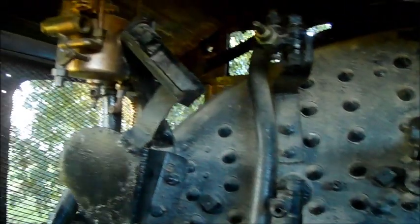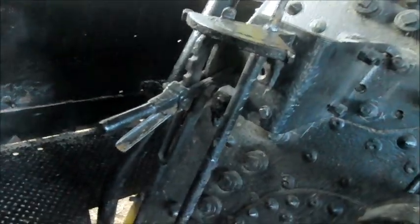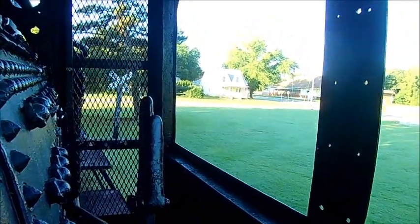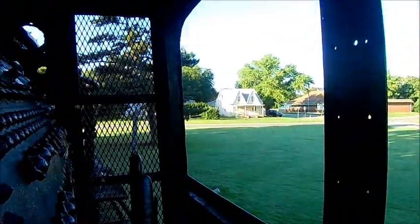I can imagine what it would have been like engineering this huge train. There's another lever here. More levers. All kinds of levers. And that just goes down there a little ways. Well, I would imagine, oh gosh, there's all kinds of levers. I can only imagine sitting here looking at this view as you're powering this huge locomotive down the tracks.